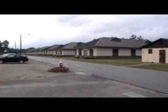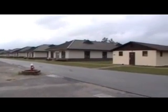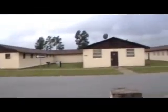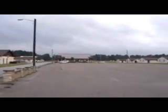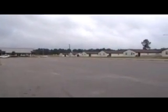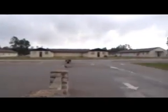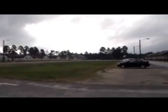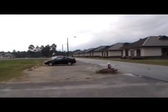Okay, here's a quick scan around some of the camp. These are the barracks buildings. Our BOQ buildings are in there, individual rooms. It's pretty flat. A couple of training areas. And this is kind of the main drill area where the buses pick us up and take us over to Fort Jackson.